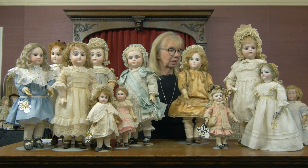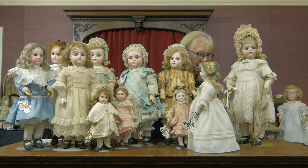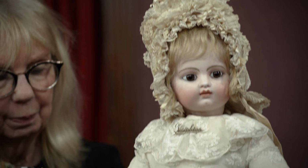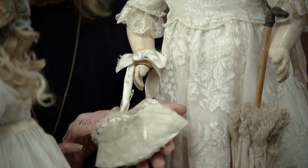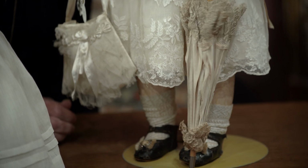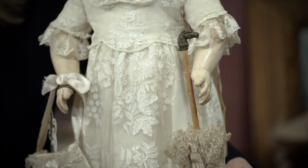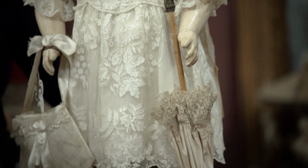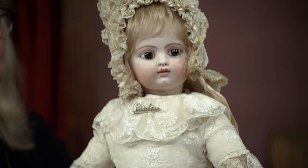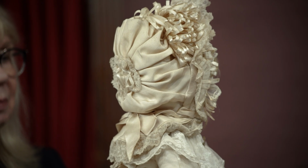I think the larger one is very deserving of having her costume shown in great detail because it is really quite splendid. She has this wonderful little bag. We look at the fringed tulle. And she has her parasol with the horsehair handle and the wonderful lace edging at the top, a beautiful white lace gown. And when I turn her around, look at the bonnet first of all on her face. And now watch when I turn her around. That bonnet is absolutely stunning.